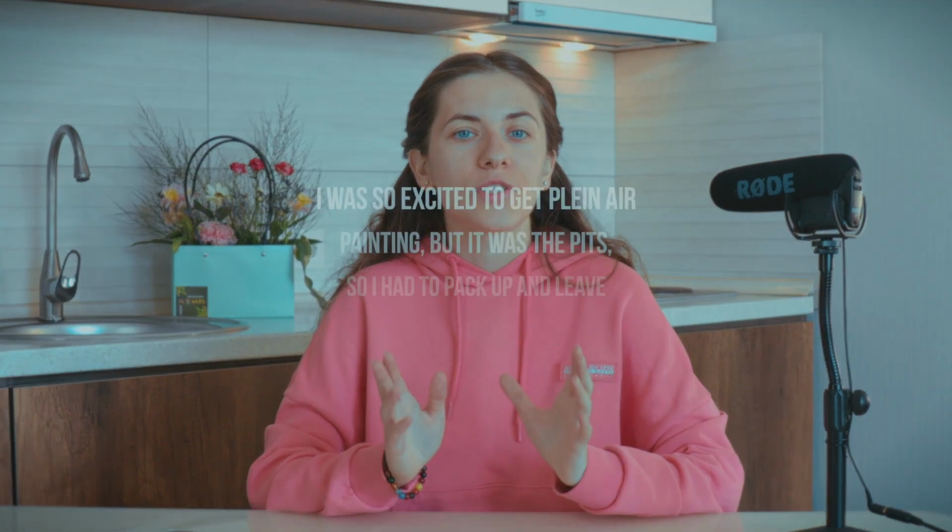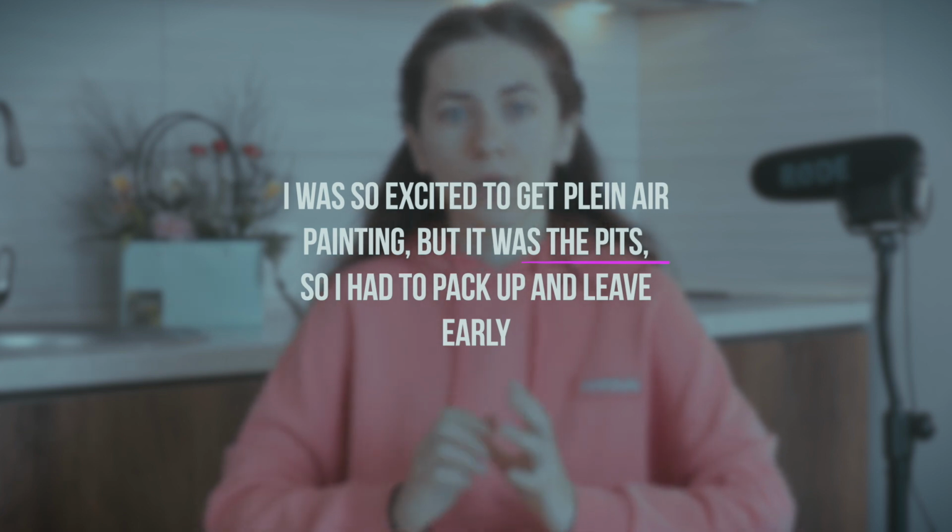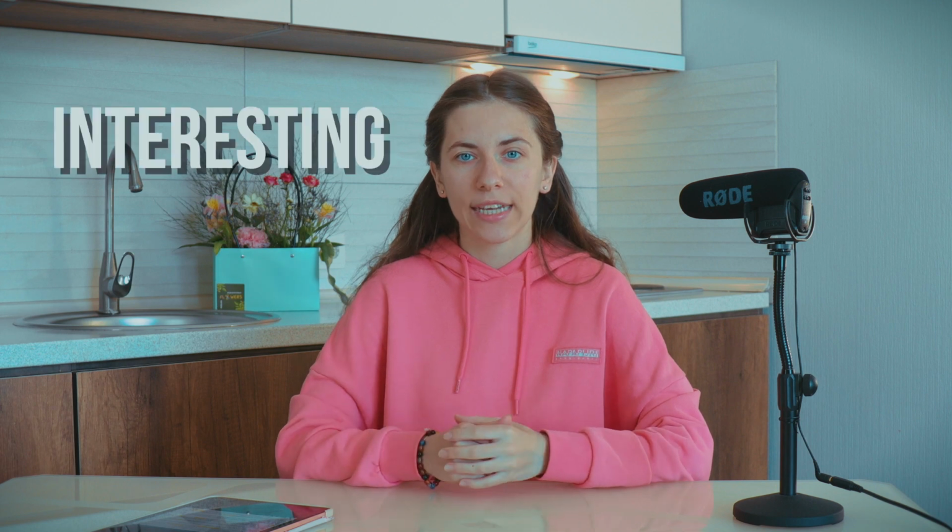The first one is abominable, which means very bad or unpleasant. For example, the flat which she is renting is abominable. The second phrase is the pits. Pay attention to the fact that it's an informal phrase, so you shouldn't use it in your essays or formal conversations. I was so excited to go plein air painting, but it was the pits, so I had to pack up and leave earlier.